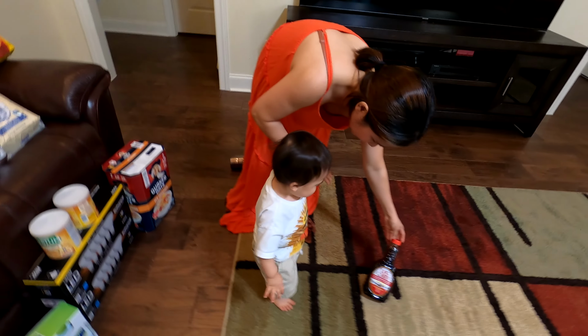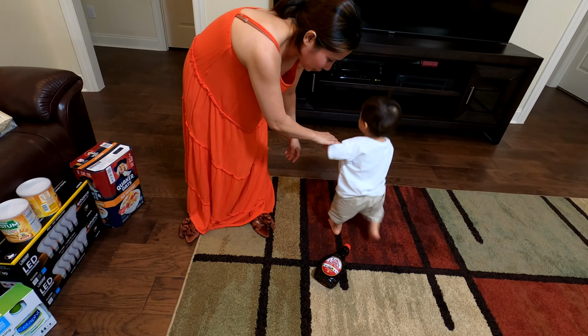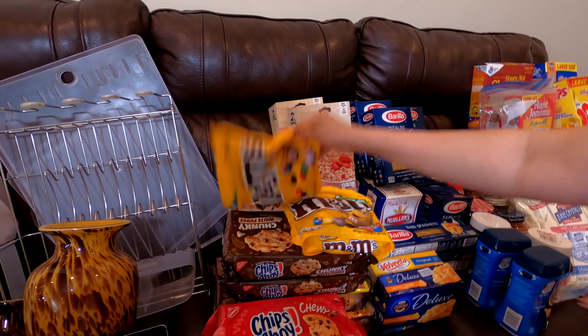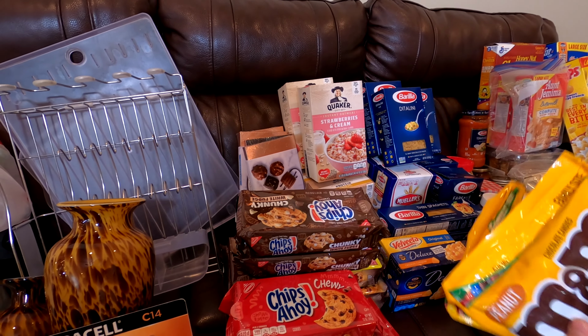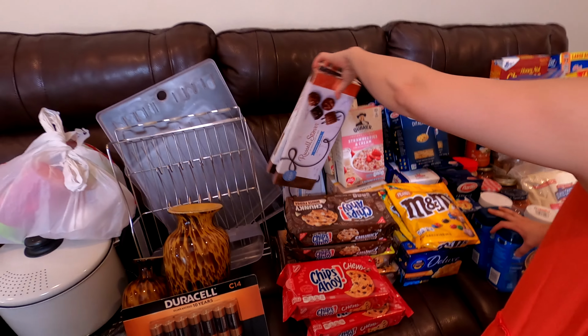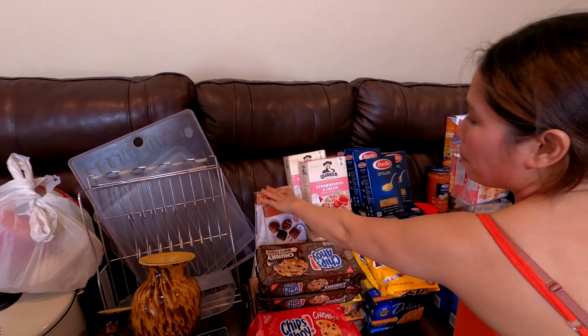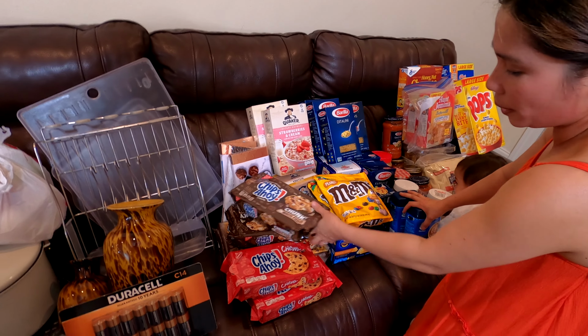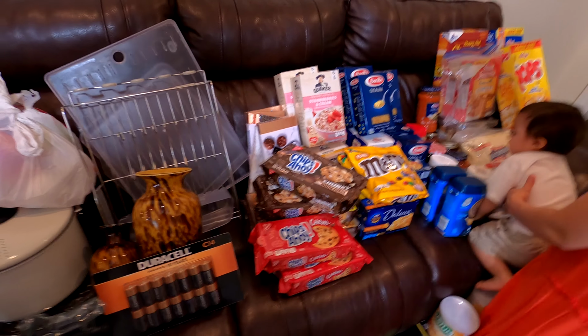How about this one? All right. So, oh my goodness, look at all the cookies and candy. So we got M&M's and we got chocolate also. This is their favorite, the Russell Stover. Okay. Yeah. We got 4 packs in there. And the Chips Ahoy chocolate chip, we got 6 in a different flavor.